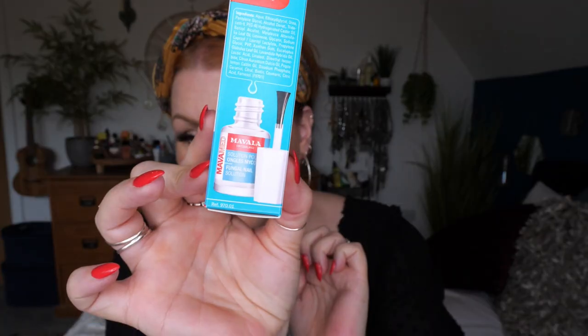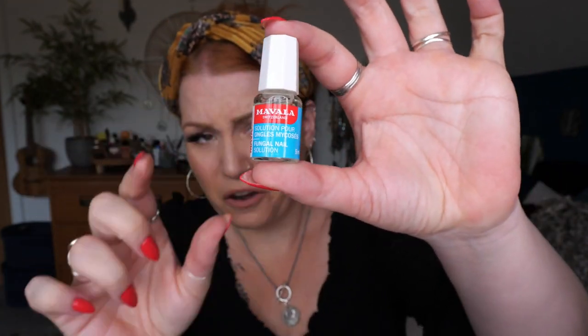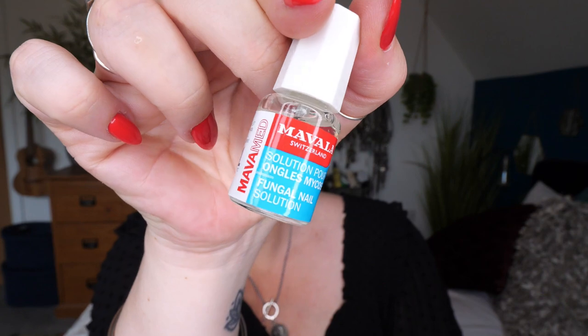It retails for £21.50. It's now on sale for £17.20. Got a little brush there. Brush onto the entire infected nail surface twice a day. Visible results as soon as the nail grows. And that is it. No filing. It's literally just like a nail polish that you apply onto your nails twice a day. I can't wait to give that a try.